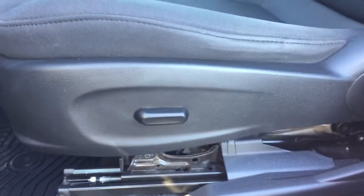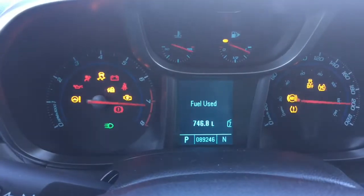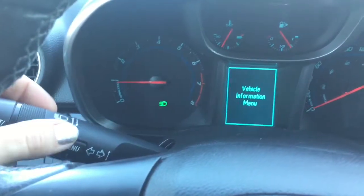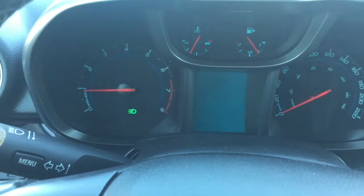We do have a bit of door storage here, wrapping around to your premium cloth bucket seats. We have a six-way power driver seat settings there. Okay, very sunny today. Now we're going to hop in, start it up, take a look at the kilometers. There are different dash settings that you can also flip through. Okay, 89,246 kilometers. So there is a menu here. I just pressed that and you can flip through your different information on your vehicle.